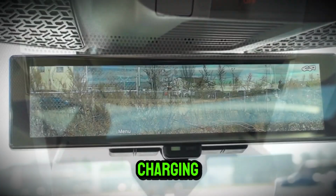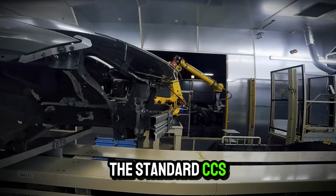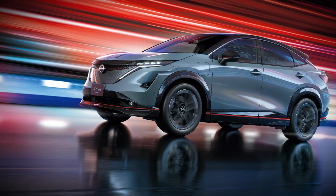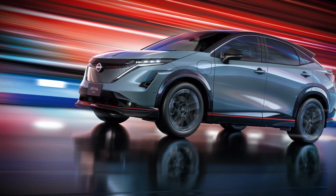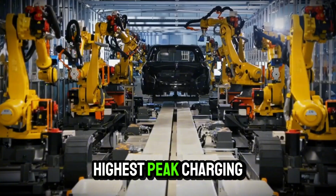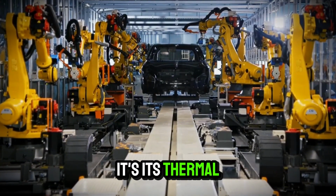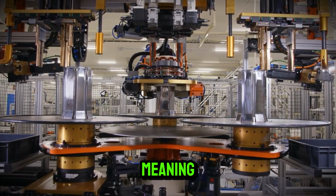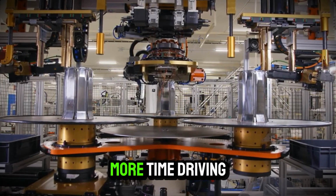Speaking of public charging, the Ariya uses the standard CCS connector, which means you have access to the vast majority of fast charging stations out there. While it might not have the absolute highest peak charging speed on paper, its thermal management system holds a very steady flat charge curve, meaning you'll spend less time waiting and more time driving.